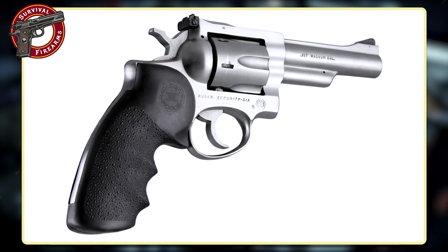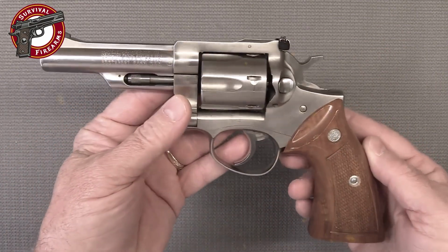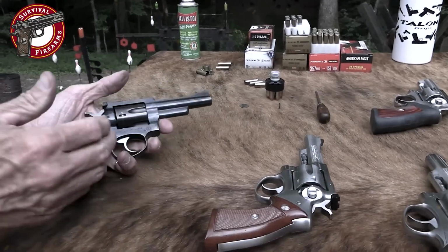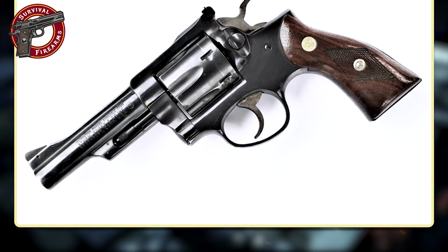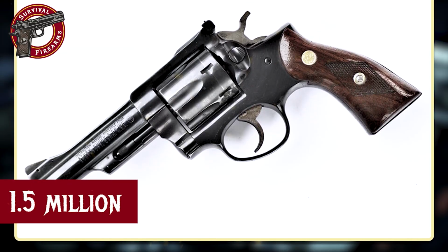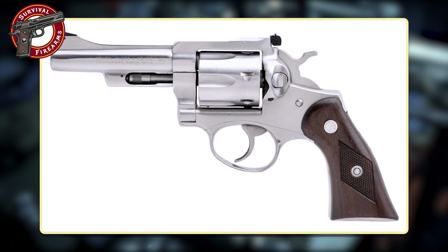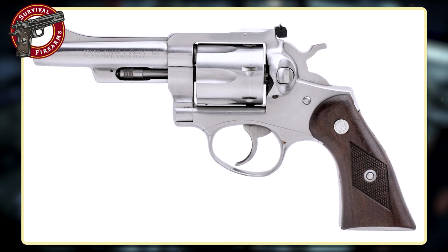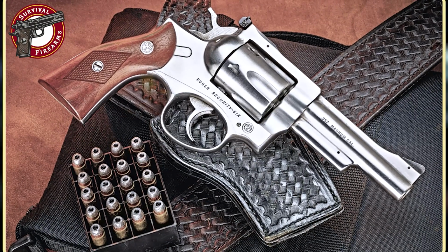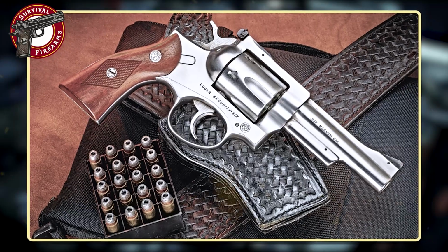What set the Security 6 apart was its construction. Unlike other revolvers that use a side plate, Ruger built this one from a single piece of steel. That made it stronger and more durable, ready to handle heavy use without wearing down. Over 1.5 million Security 6 revolvers were made before production ended in 1988. During that time, it was trusted by the NYPD, US Border Patrol, and many other professionals. Even today, people still value it for its simple design and rock-solid build. If you're looking for a revolver that can take a beating and keep on firing, this is it.